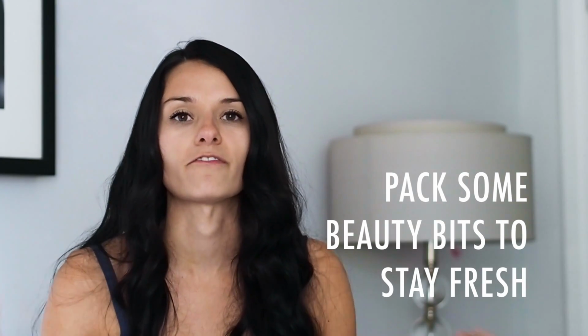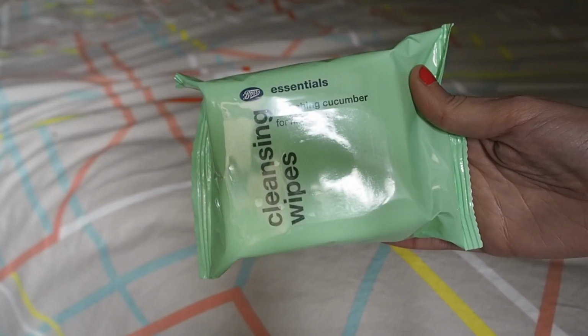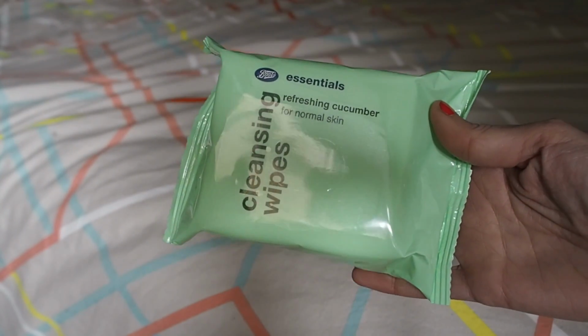I have a few little beauty bits that I always pack in my carry-on to make sure I feel fresh once I get off the flight. Face wipes are amazing. They can help you feel super, super refreshed after a long flight, and they have little travel size packs of them. So I always throw one of those into my carry-on, so once we land, I can just give myself a little refresh and take off any of the makeup that feels grimy on my face.